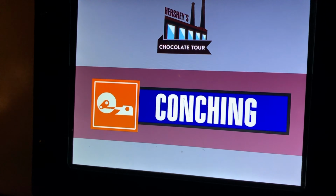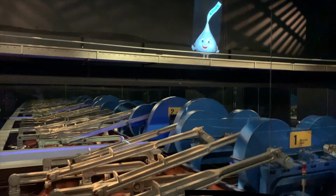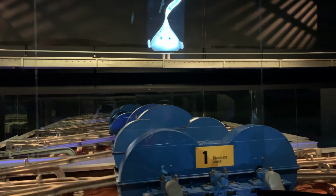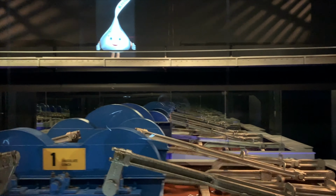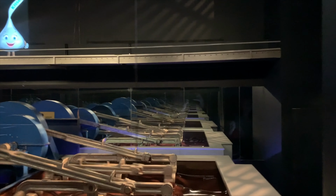These conching machines use thin granite rollers to smooth and transform refined crumb into milk chocolate. The conching process mixes and heats the chocolate, developing the rich flavor and color. Heavy rollers smooth out the refined crumb until it reaches the silky liquid texture of milk chocolate.